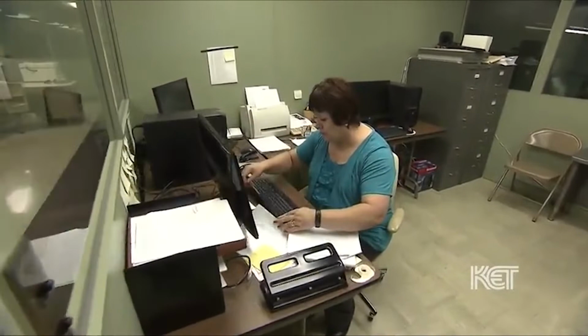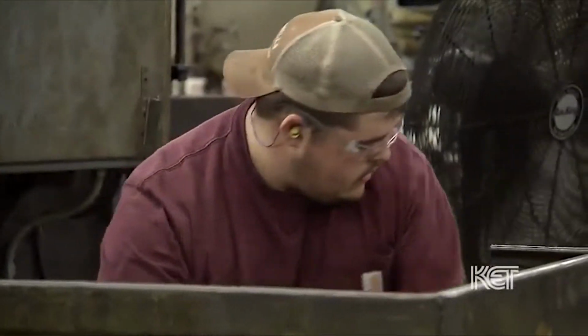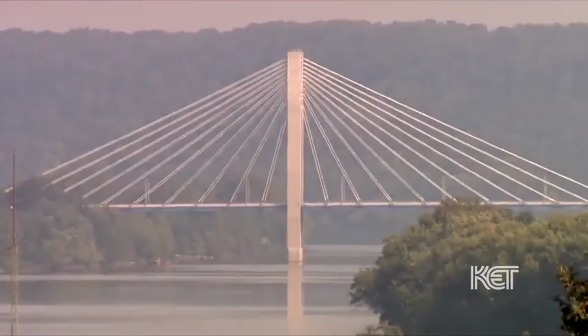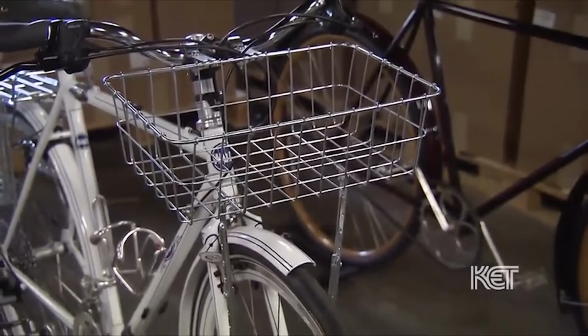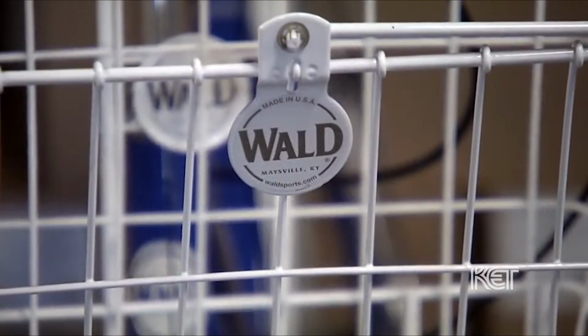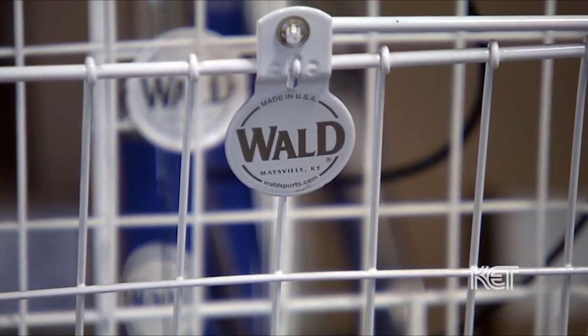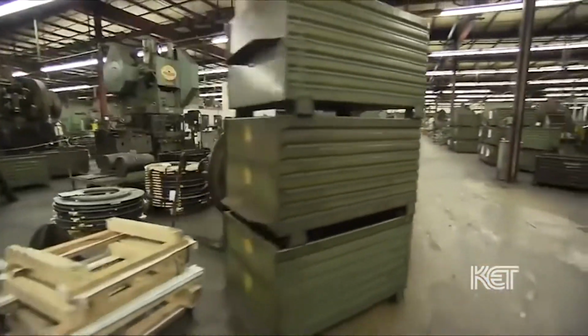We're Kentucky people from the ground up, deep inside the heart. We love it here in the Ohio Valley. We love Kentucky. As far as we know, there's probably very few, if any, large bicycle parts manufacturers left in this country. We attribute our longevity, not to sound redundant, to our employees and our quality. We take both very, very seriously.